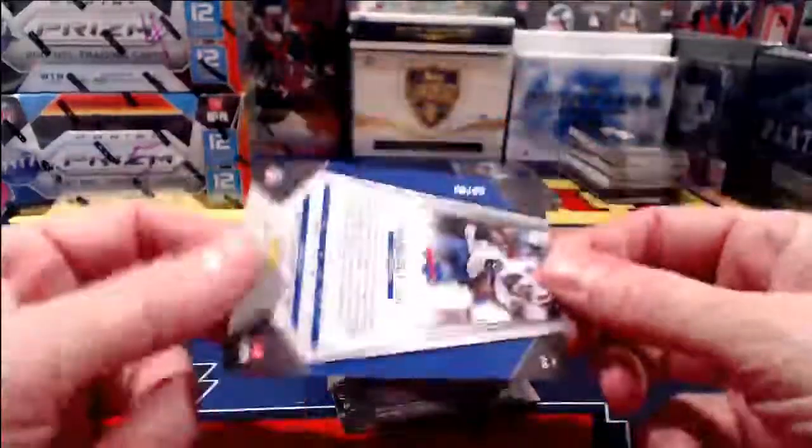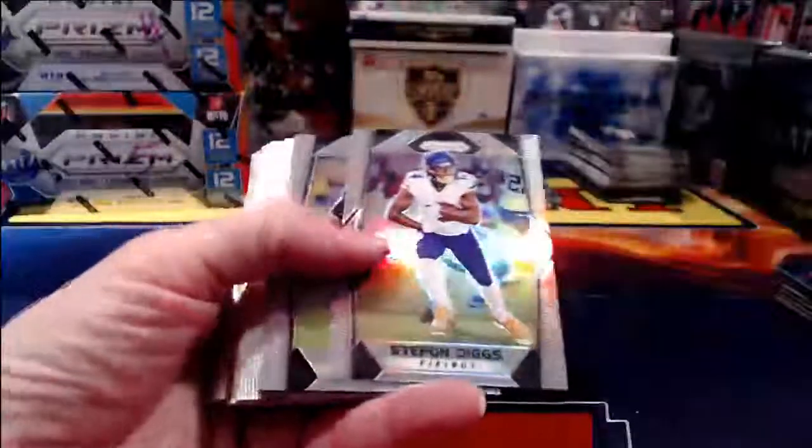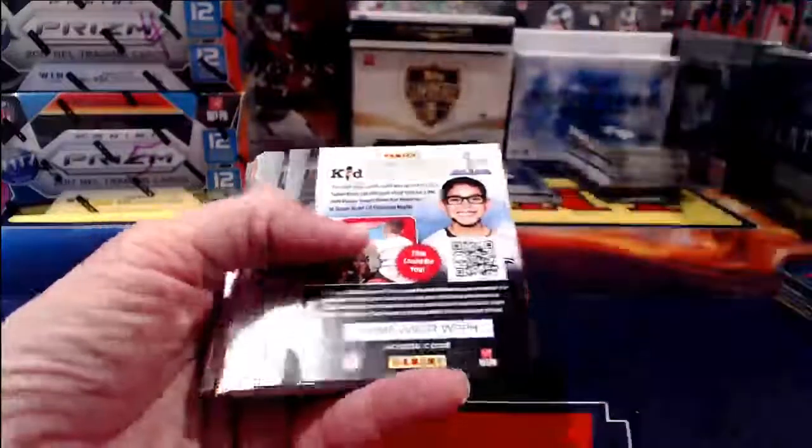Charles Clay for the Bills. That is to 99. Green scope. Sammy J. Pirine again. Taiwan Taylor again. Stephon Diggs. Geno Atkins.